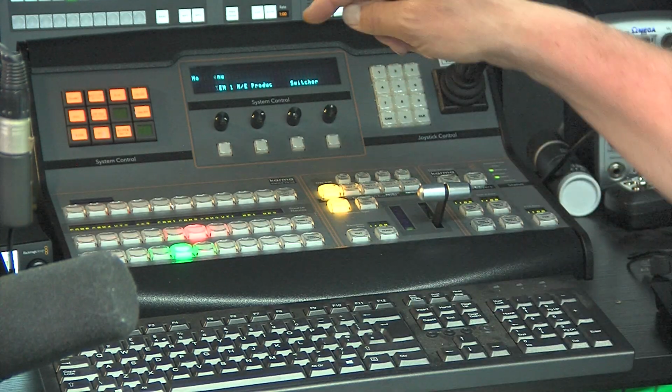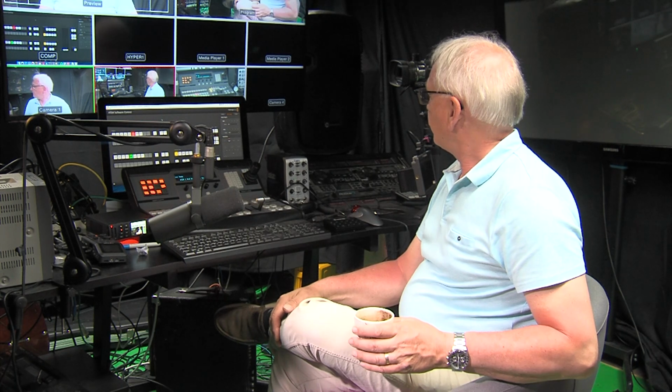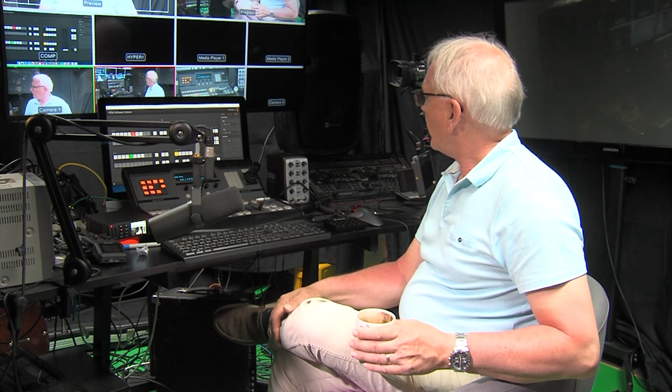So I must admit, it's in extremely clean condition. It's got a couple of stickers on that I shall get the alcohol on and just pull the stickers off. But all in all, I think I've done remarkably well. So there we go. You have to be careful with auctions, but sometimes you can pick up things like that.